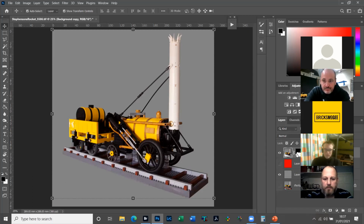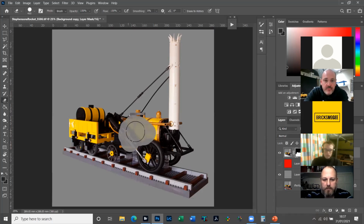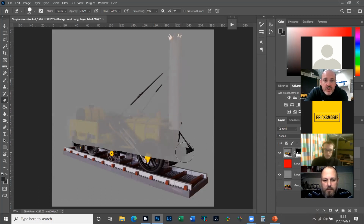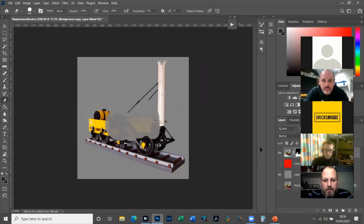The top layer has what's called a layer mask. This allows me to cut out around the picture to show what's underneath. What is underneath at the moment, ignoring the red layer, is the grey layer. So if I use an erase brush, it gets rid of the picture there and shows what's underneath. If you go wrong, wrong bit.